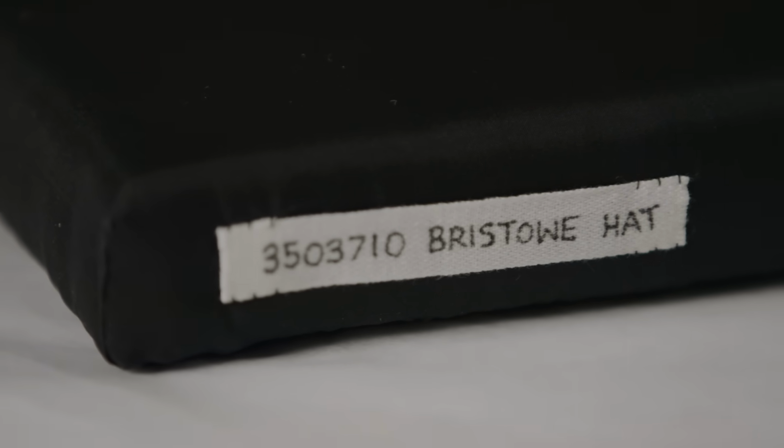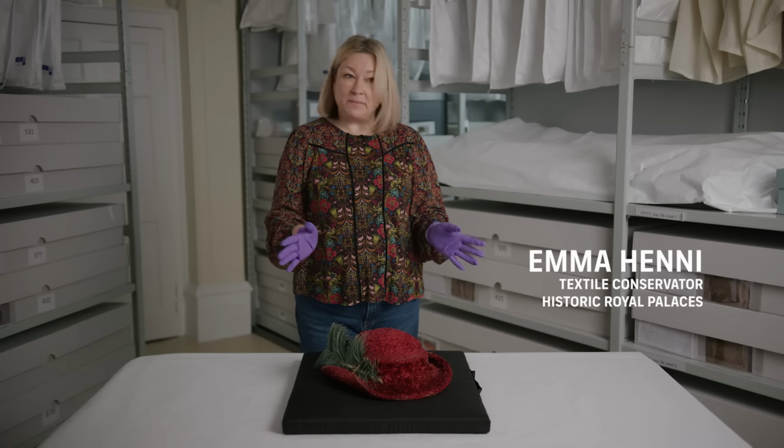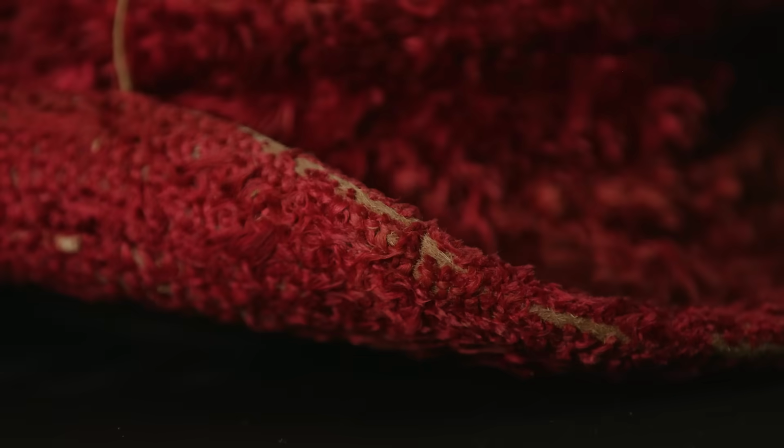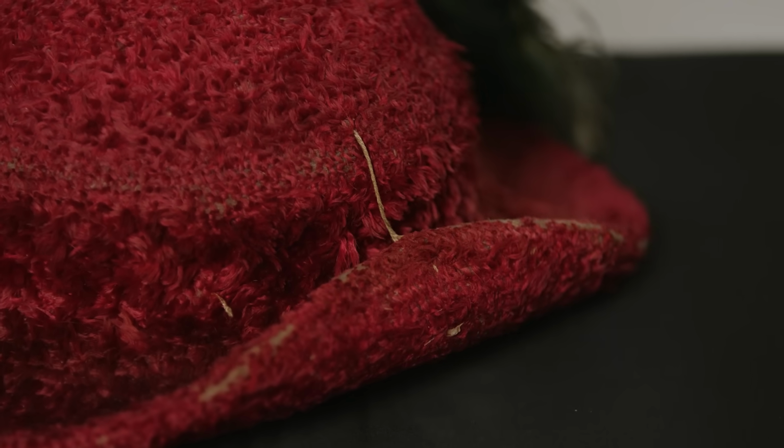The Bristow hat is in remarkably good condition. The colours are really vibrant and it's all pretty much intact, although the feathers are very fragile and delicate. The reason for its good condition is most probably due to the fact that the Bristow family took very good care of it. It's not without wear and tear, as can be seen around the brim of the hat.